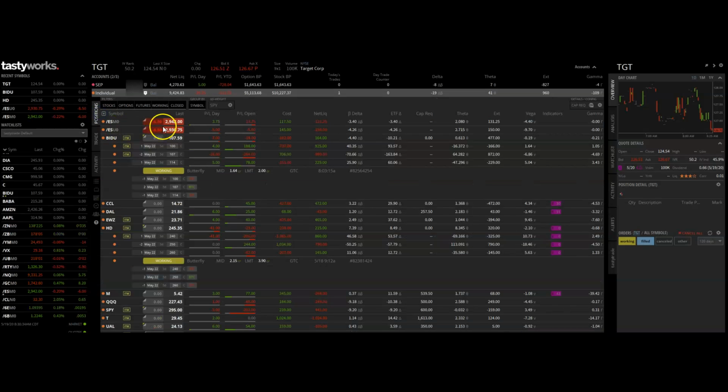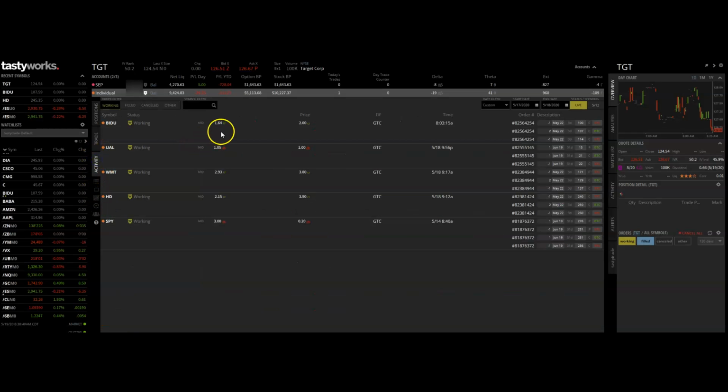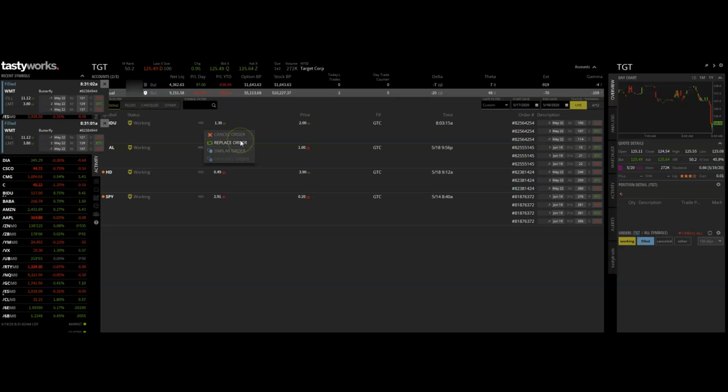Alright, the market just now opened, and let's pop in and manage our earnings trades. So I've got Baidu, Walmart, and Home Depot. Let's see where they start trading at, and we'll begin adjusting the closing strikes, or the closing. Wow, Baidu's super wide. So Baidu is trading at 130. Walmart, and wow.